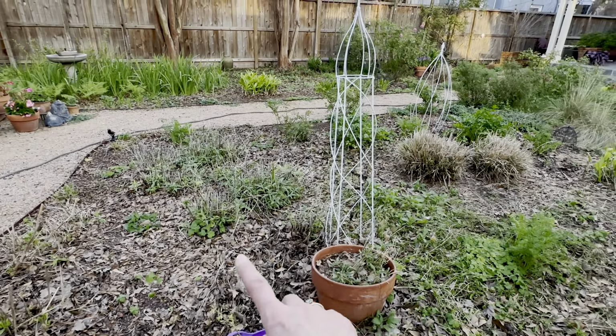And I don't know whether I should expect it to come back from the ground or sprout back from here, or if this is a goner. So if you have any advice on what expectations I should have for this Duranta, let me know, because I've only had it for a while and I've moved it, and so I don't really know what I'm doing at this point.